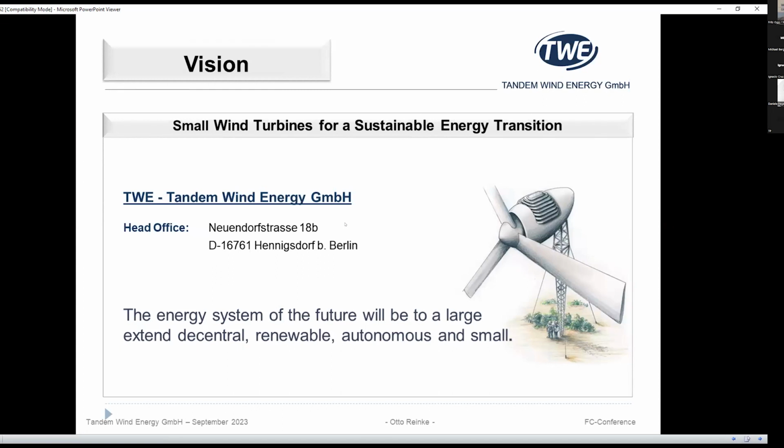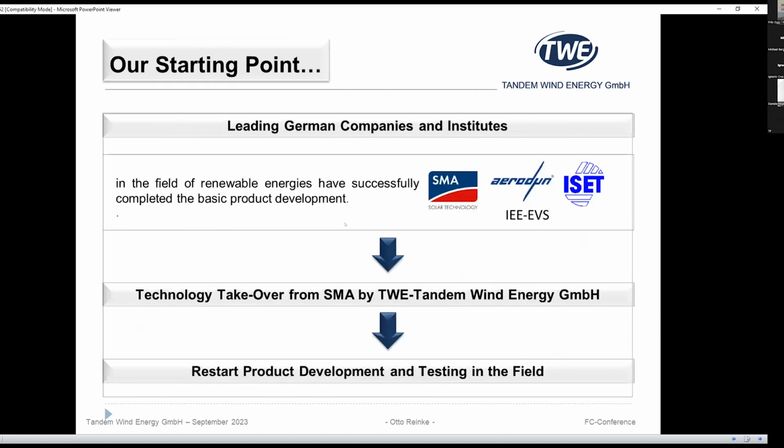Okay. Normally, we always start with a kind of vision or what we are believing. So as TWE Wind Energy, we think that the energy system of the future will be to a largest extent decentral, renewable, autonomous, and it will be small. It will be a combination of photovoltaic systems and small wind turbines, and they will have their place in the market in the future. This will be for sure.